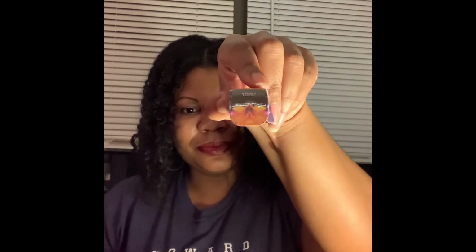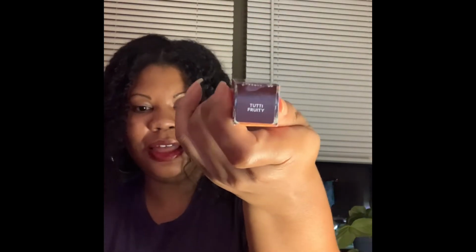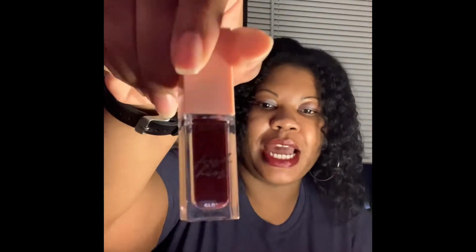On my lips, I'm also wearing something from that collection. You know, I'm an eye and lip junkie. On my lips, I am wearing the Lip Stain, and I got two of them. This is the Glossy Lip Stain. They're called Fresh Kiss. And the color that I'm wearing is Tutti Frutti. Yes, like the song, Tutti Frutti. Let's see, maybe if I close the box, you can see the title. Tutti Frutti, and here is Tutti Frutti. Again, very cute packaging.